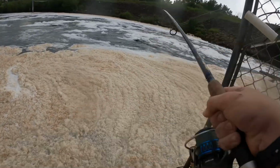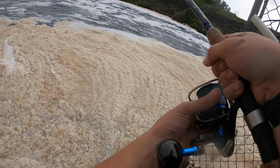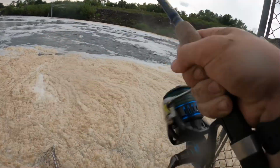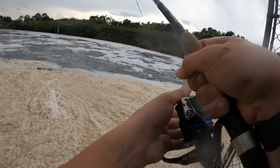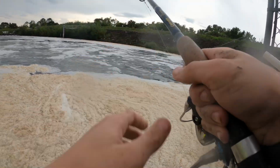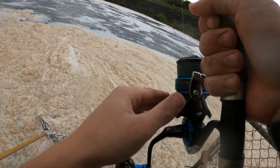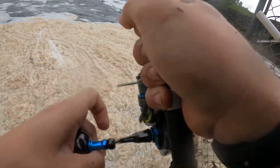Guys, this is a big snook. Guys, this is a monster. He's coming in, he's coming in. Oh yeah, this is bigger. No, no. He went in the current. All right, he's coming in, he's coming in. Right there.